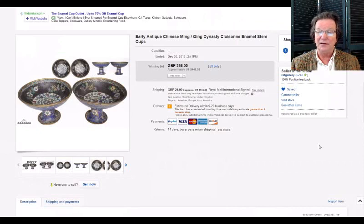This guy called them stem cups. They're not really, but it's close enough. And they brought $448, which was a perfectly good price for these. These are interesting because it's a pair, and usually one of them has been tipped over and got given a big dent by now, and you only have one. It's nice to get pairs, and these were quite well done.